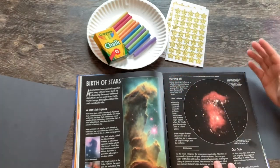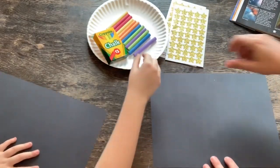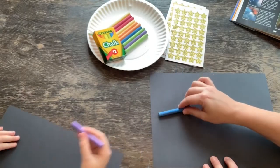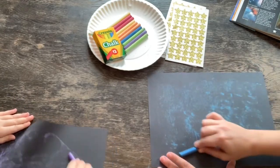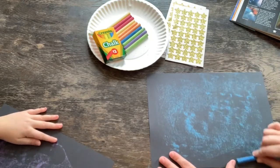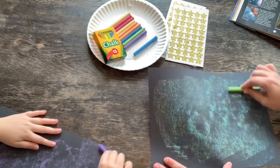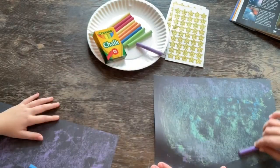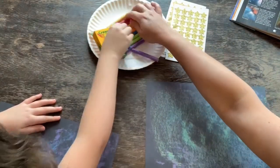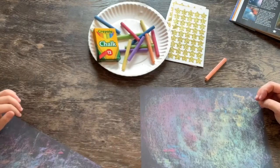So before we make our constellations, and we'll talk more about constellations in a minute, we need to get some of these really pretty colors in our space pictures. So to do that, we're going to take our chalk and put it flat on our paper and rub it. You can just do this any way you want, right? Rub it on the black construction paper, and then you're going to layer color after color, right? Because that's kind of what it looks like when we get these beautiful pictures from outer space. Adding some color to hers, but I'm going to go ahead on to the next step.